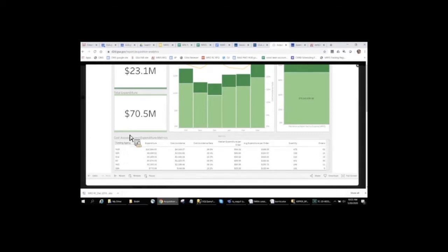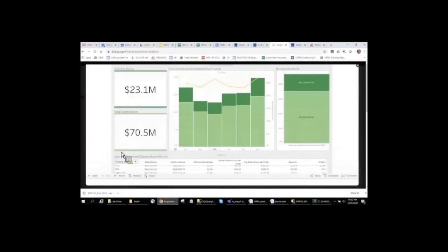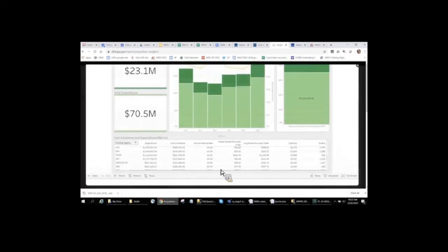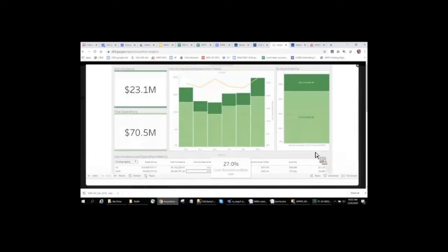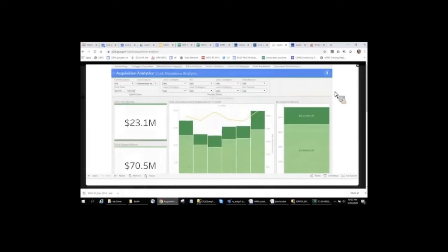Let's see here. GSA itself, after that. And all the CFO Act agencies use this to some degree or another. You can see the savings, the cost avoidance by agency, the median expenditure per order, the number of orders and the total quantity ordered, and much, much more. I really encourage everyone to go in here and use this. Hopefully you can get some value from this.